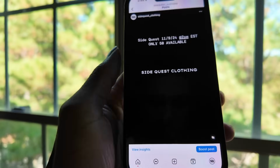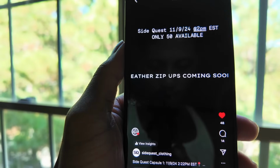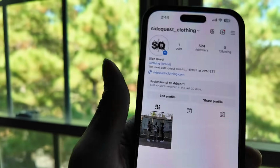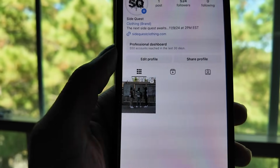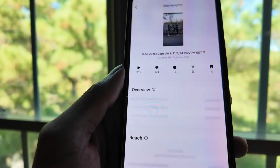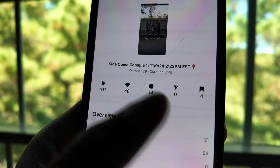This is a trailer. So let me just turn it on. So literally like a movie trailer. The reason I wanted to start it off with this one is because not many brands do stuff like this. So I wanted to set myself aside right out the gate. So that is done. If we check here, you guys can see we got about 14 comments. We got 317 plays, 48 likes, 0 shares, 4 saves.